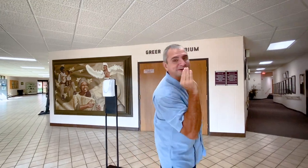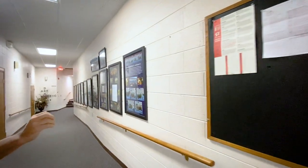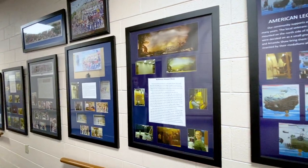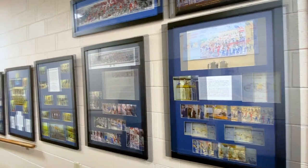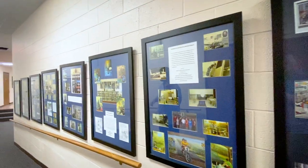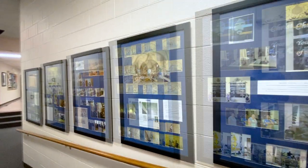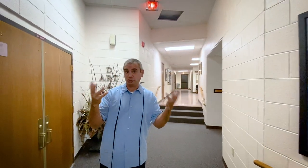Oh, I've got to show you something. Come here. As we go down here, one of the things many people don't know unless you come to McPherson is that the former art teacher, Naomi Ullum, was a fantastic muralist. She helped establish a number of murals all throughout the Kansas area, and a number also hang downtown. I believe there's one on the McPherson Auto Restoration, one celebrating All Schools Day, and one celebrating the college itself. One is about the Refiners, the first basketball team to win the Olympics, which is actually from McPherson. These are just pictures of some of the work she has done, much of which was with students, so it was pretty cool.